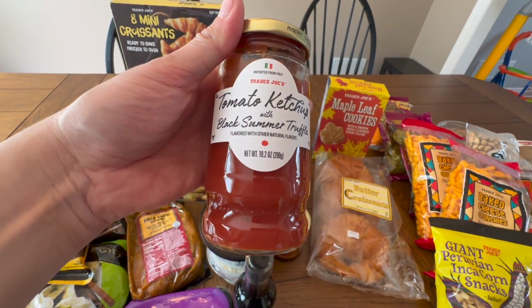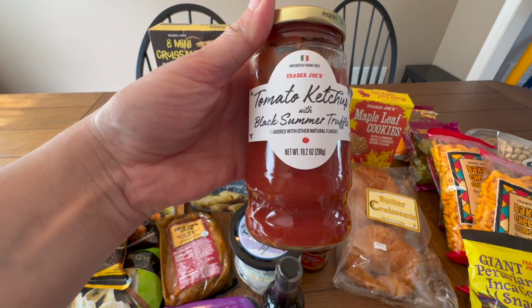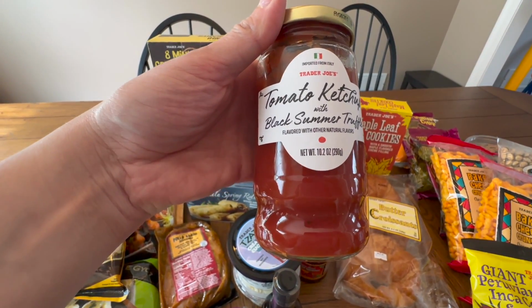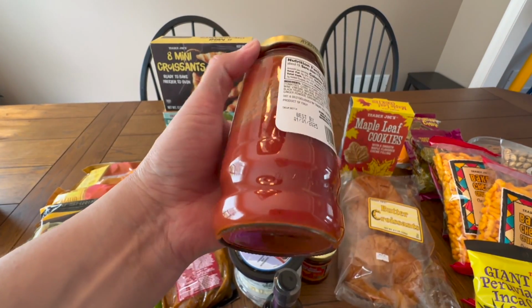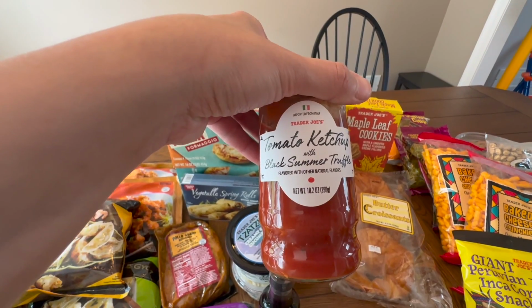Ooh, I did pick up the fancy ketchup. This stuff is made in Italy, so I'm hoping that it's pretty good. This is tomato ketchup with black summer truffle flavored with other natural flavors. So we're gonna give this a shot. Dip a couple of fancy french fries in here and I'll let you guys know how good it is.